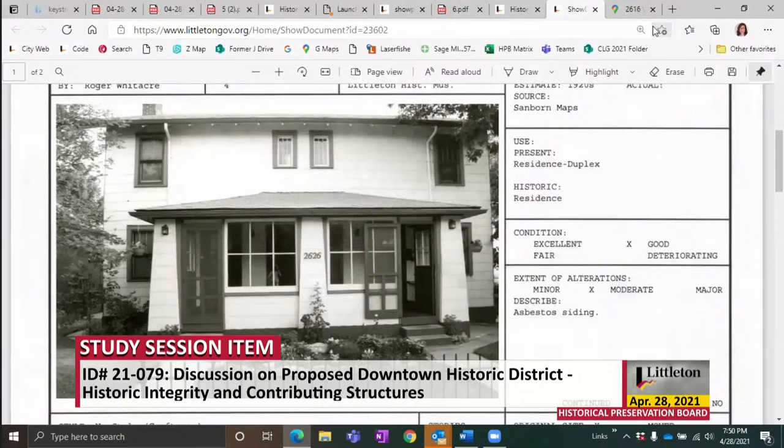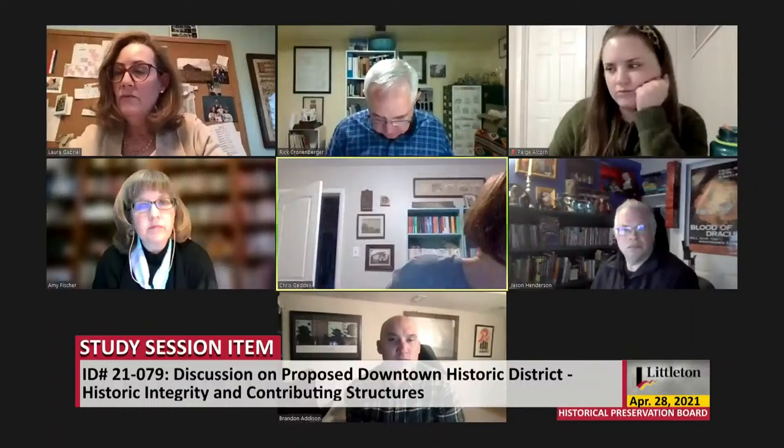This is the Craftsman influence I'm talking about. Right. The exposed rafters that you see on that roof eave. And then the multi-light over the single light on either side. And then those porch supports, how they get wider as you go towards the base. All of those are typical Craftsman elements. This was built in what year? 1920. It was built in 1920s.